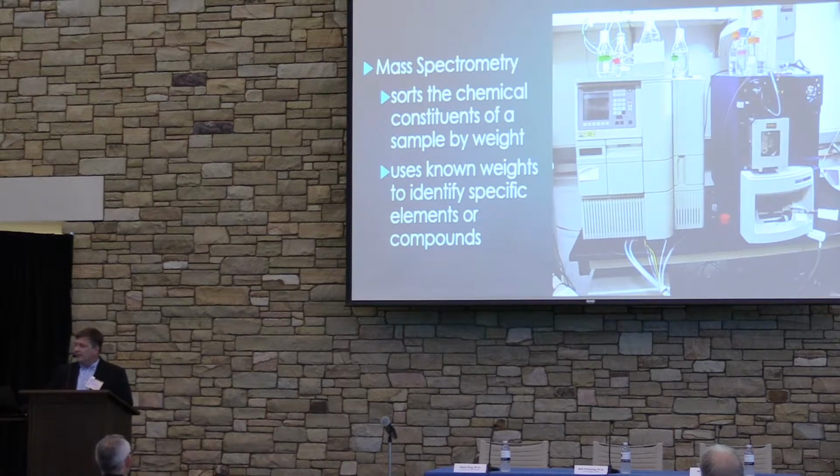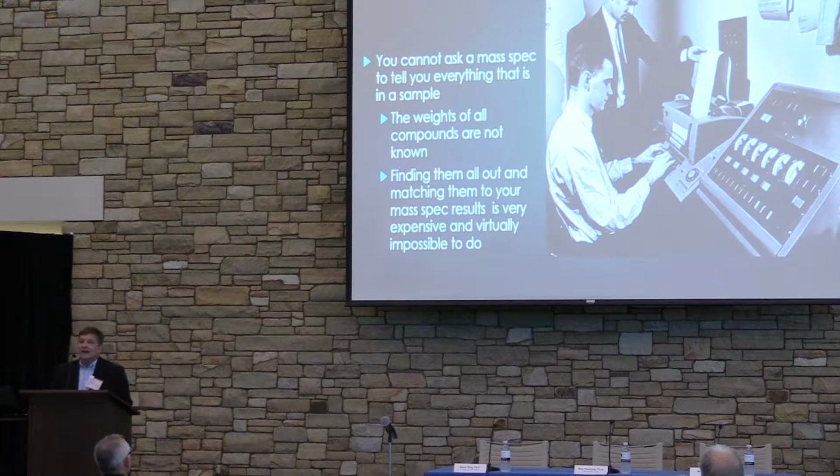That brings up a really important point. This isn't CSI. I can't stick a sample in there and have it print out a thing that says, Adam, you've got this, and this. It doesn't work that way. In fact, it's almost impossible to do it that way. It'll print out a long list of peaks on a graph, but the only way you know what those peaks are is if you know what the weight of what you're looking for is beforehand. You have to know what you're looking for beforehand, because it's virtually impossible to know the weight of every compound that's out there that might be in your sample.